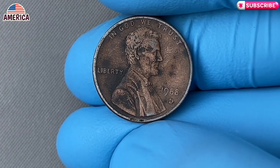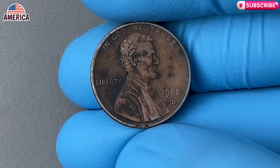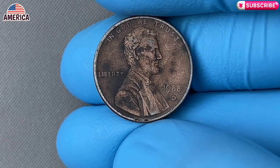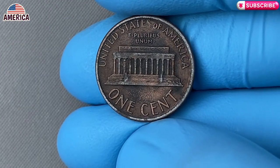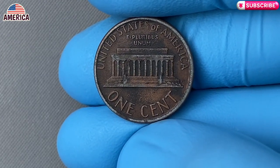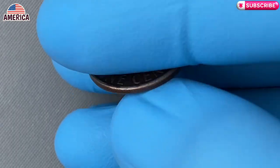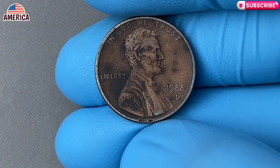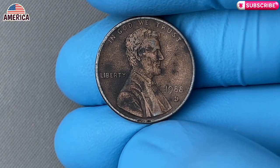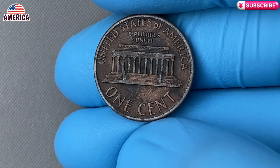Let's start with condition. Just like any other coin, a penny that is in pristine, uncirculated condition will be worth much more than one that has been worn down through years of circulation. If you happen to have a 1988 penny that looks almost as fresh as the day it was minted, you're off to a good start. Coins that have sharp details, no scratches, and no discoloration are in high demand among collectors because they are far rarer than their worn counterparts.